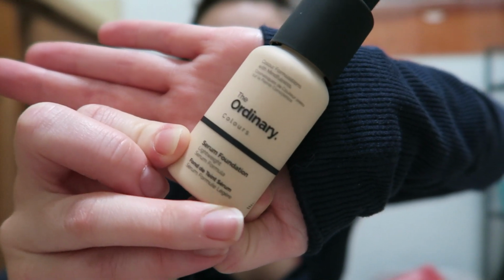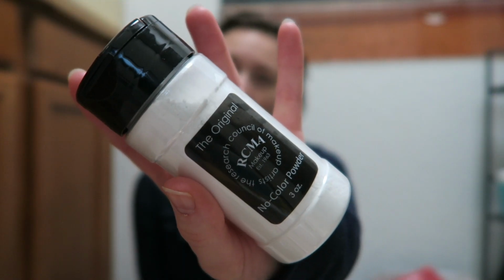Today we're sitting on the ground because we're taking advantage of what little bit of daylight there is left in Arizona today because it's raining and of course it's cloudy on a day when I want to film, as per usual, and I am getting ready very quickly for work. I've done another video like this, but today's video I'm trying out a couple of new products. I'm very excited. I'm trying out the Ordinary's Serum Foundation and the RMCA No Color Powder.